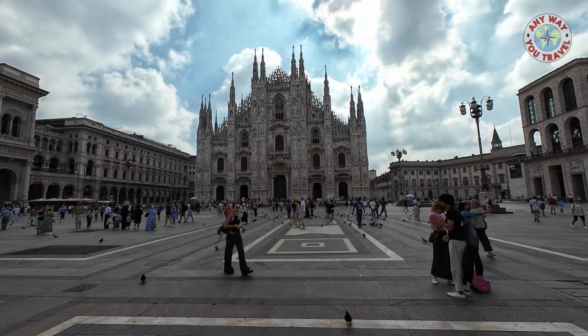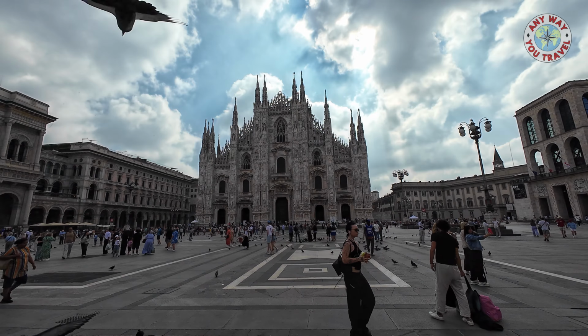Let's start our tour of Milan at the Duomo di Milano. This is the historic Duomo Cathedral. It was commissioned in 1386. It's over 12,000 square feet and it's supported by 52 huge arches.